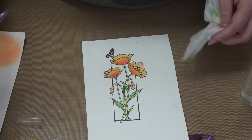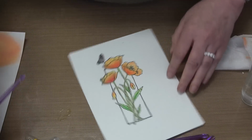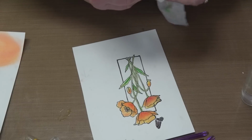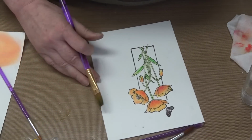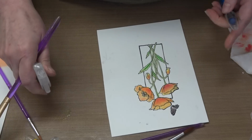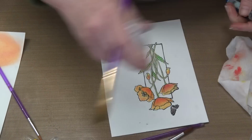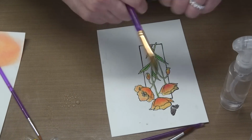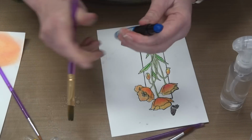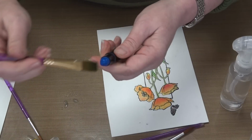Now, what if I wanted to add a little bit of a background to it? How about I come in with a blue? And this time I might palette paint. So I've put some water right here. And I'm going to go in and pick up some of my blue right from my brush.